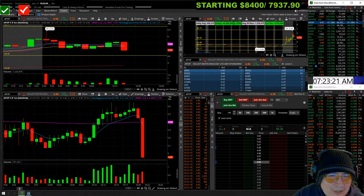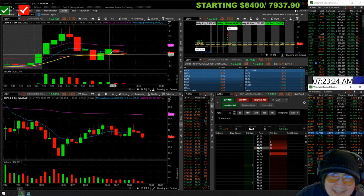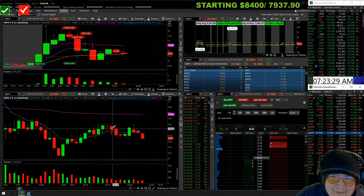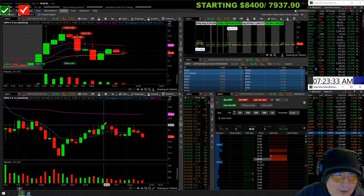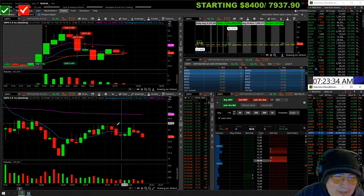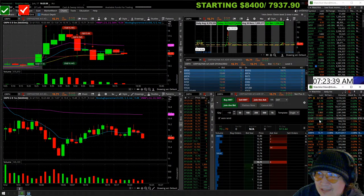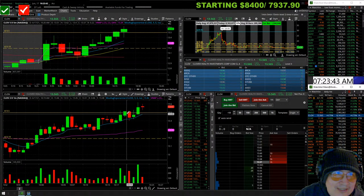ORPH, the reason I called that one high alert, it was getting over. I thought the pivot point was going to be right there by the 1625. Right here, 1630, 1640. If it would have gone through that, I think I would have had a trade on that. That's why I called that. CLOV was high alert because there was a trade right here by the 1350.